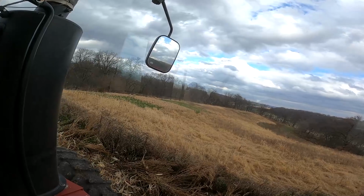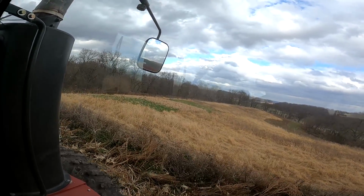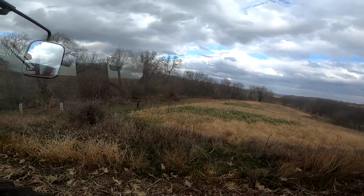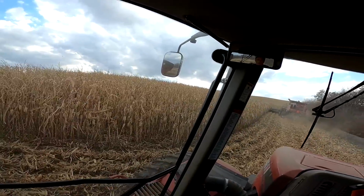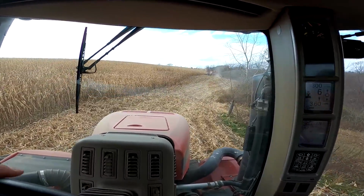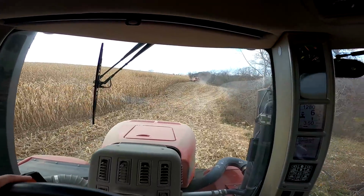There's the food plot. A bunch of green stuff is the turnips, radishes, a couple apple trees out there we planted. Just picking corn, that's all we're doing. Okay, we just made the first round of 12 rows. This is where we entered right here. Now you'll start another 12 rounds.